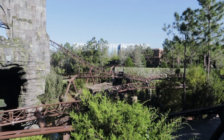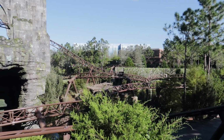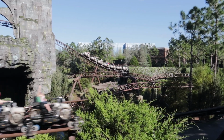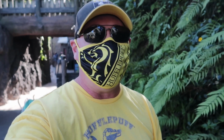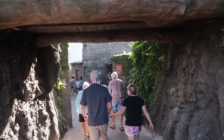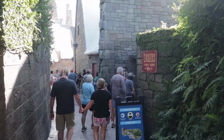So you'll get yourself a standby ride on Hagrid's, and then hopefully you get a virtual line as well. And then the other times I mentioned throughout the day, they will open up more virtual line passes. So that's a little trick for you to try to get multiple rides on Hagrid's in one day. And then of course there is my standard trick of everyone in your party getting virtual line passes for your party.